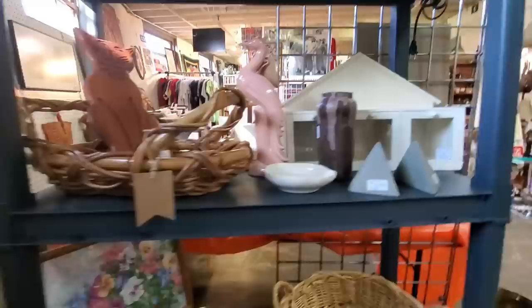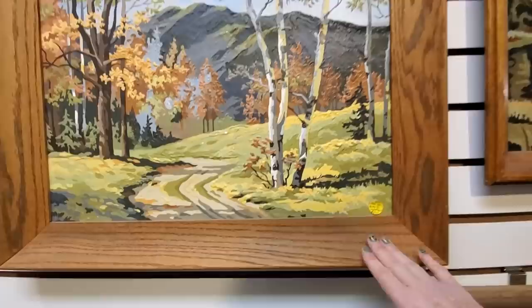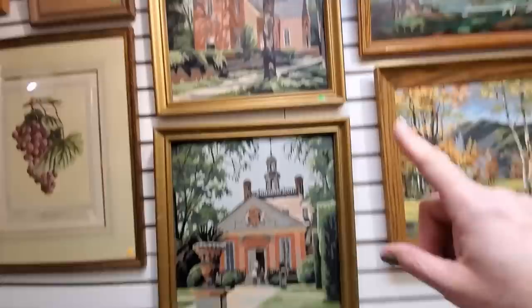Let me think about you, cat. I wanted to show you this whole wall of paint by numbers. Let's check out the prices. This one is $59 for the landscape. $29. $29. Let's see the ducks. $20 for the set of those.